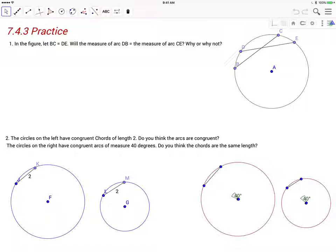Okay, here's 7.4.3 practice. Two problems. Number one, in the figure, let BC equal DE. Will the measure of arc DB and the measure of arc CE be equal? And why or why not?